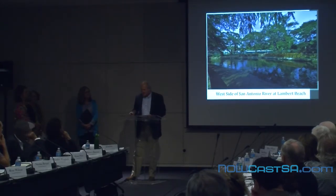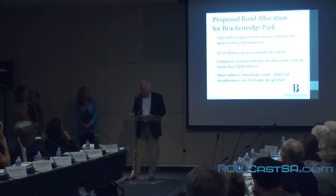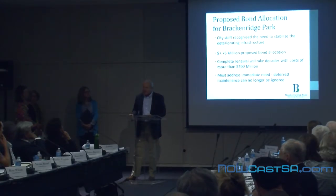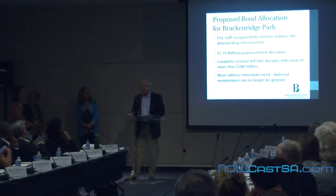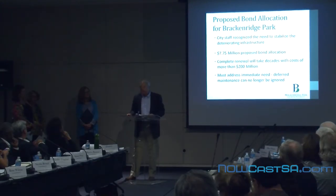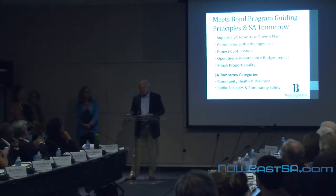Fortunately, the city staff recognized the need to stabilize this infrastructure and allocated $7.75 million in the bond. Although a complete renewal and restoration of the park is going to take decades of committed and focused work, and could cost up to $200 million. However, we must address this immediate need, and the deferred maintenance can no longer be ignored.